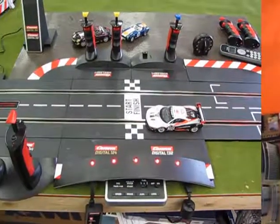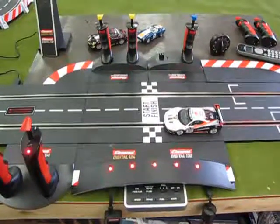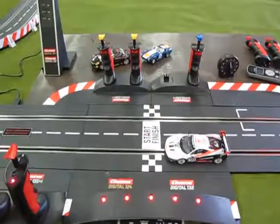So here's a little bonus treat. We're going to actually run a car around as a ghost car to show you how this track works. So, here we go.